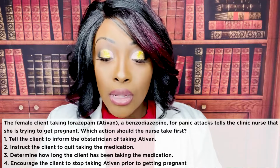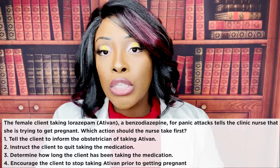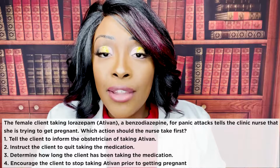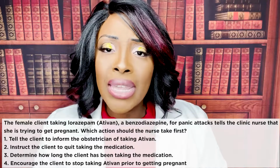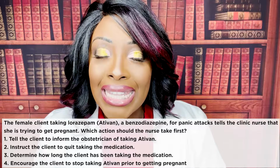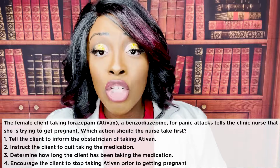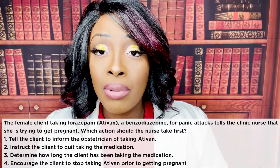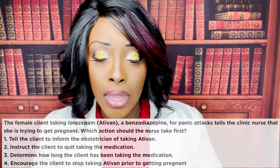And guys, the correct answer is 3, determine how long the client's been taking this medication. Determine is another word for what? Assess. Find out. Get information. We need to know how long this patient's been taking this medication, because that is going to dictate how the doctor is going to decide to get this patient off of this medication. We do not want this medication in the patient's bloodstream if they're pregnant, because it's going to have an adverse effect on the fetus. Okay?